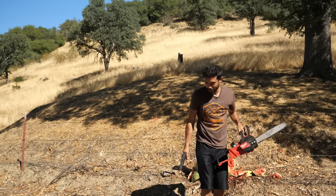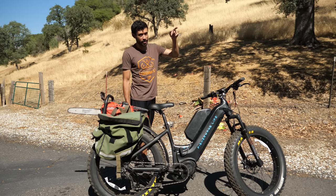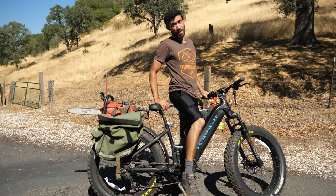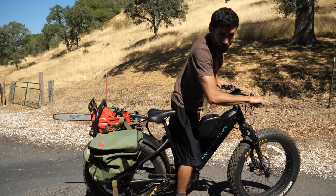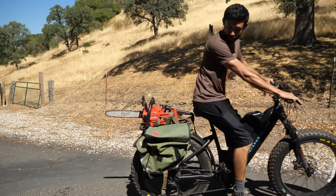All right, let's go up on the hill. So there's a tree that has fallen on the pathway on top of this hill. Over the hill, there's a lake. Supposedly, past that tree, there's an access road to the lake. Let's see if I can cut that tree and find out.